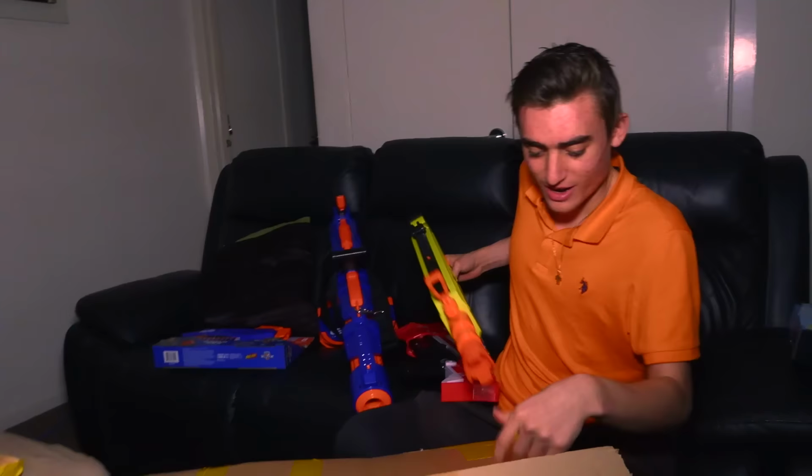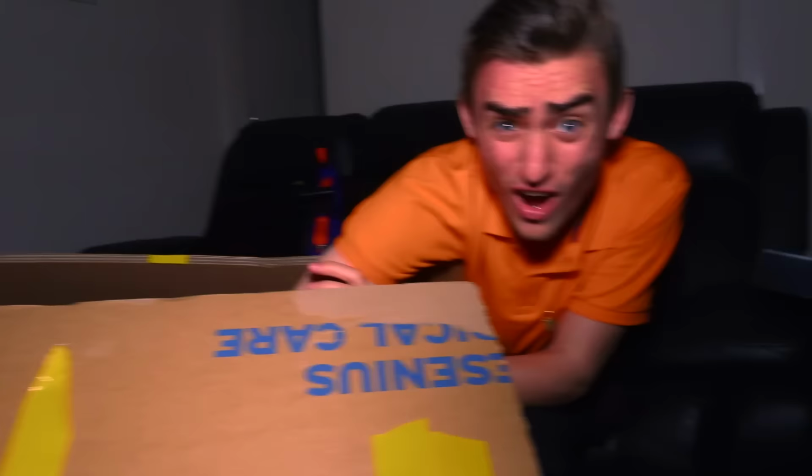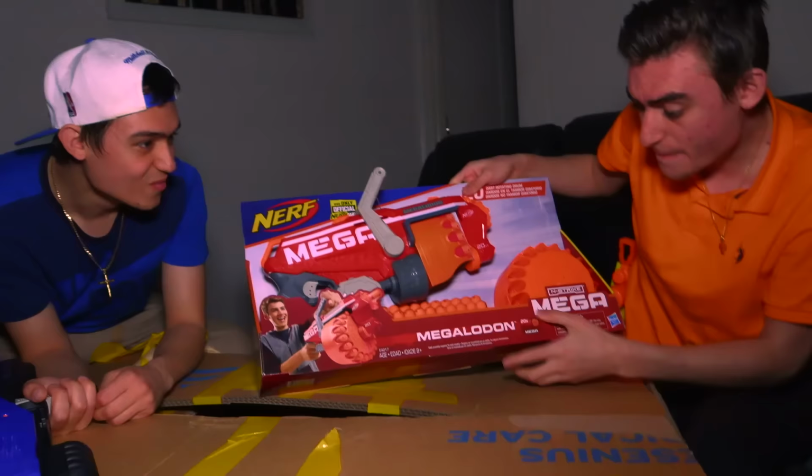Alright, your turn, Thomas. Come on. Let's see what he gets right now. Oh, here we go. Oh, this one's heavy! It's giant! Oh, here we go! Whoa! What is that? Megalodon! That is so cool. Look how many bullets this can hold for such a small gun. That is literally so cool.